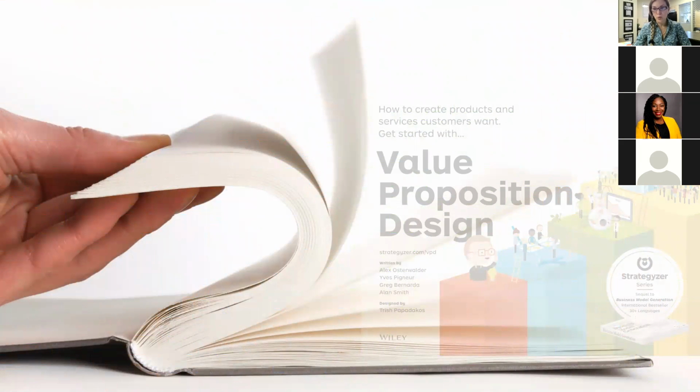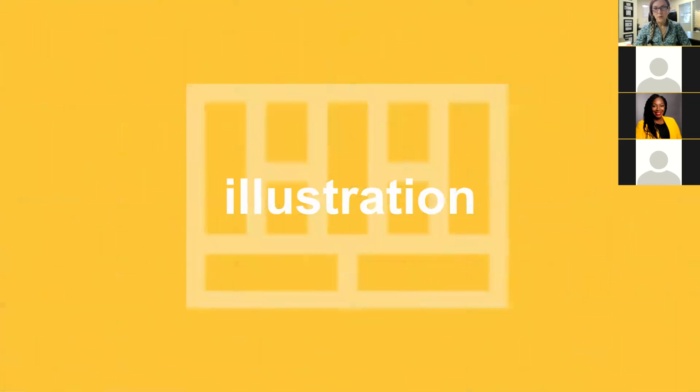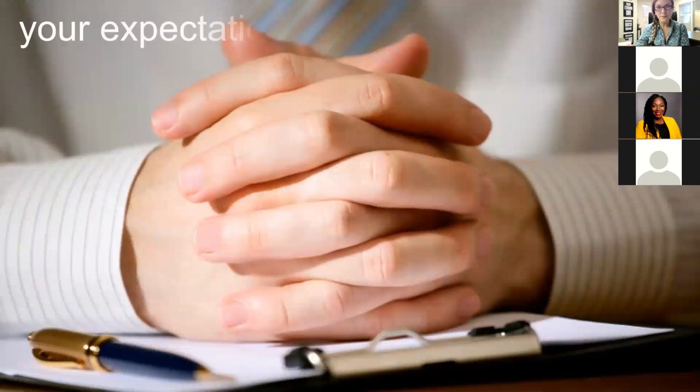So we're going to follow some books that I'm going to be sharing with you in our LinkedIn group and during the class. When I show a blue slide, it means that we are learning a concept. When you see a yellow slide, it's going to be an illustration. And a green slide is going to be an exercise, meaning that we're going to do an activity. And a red slide is going to be the lesson that we are learning during that class.